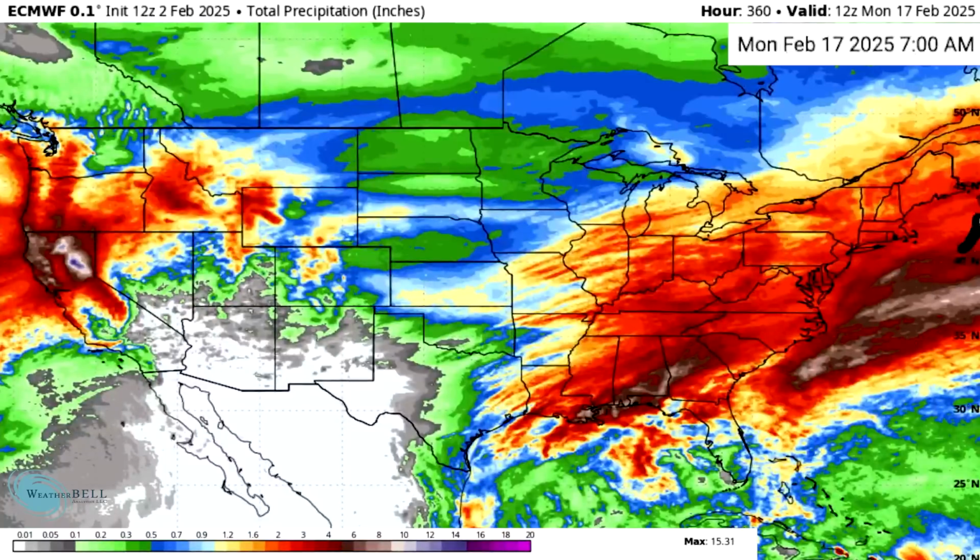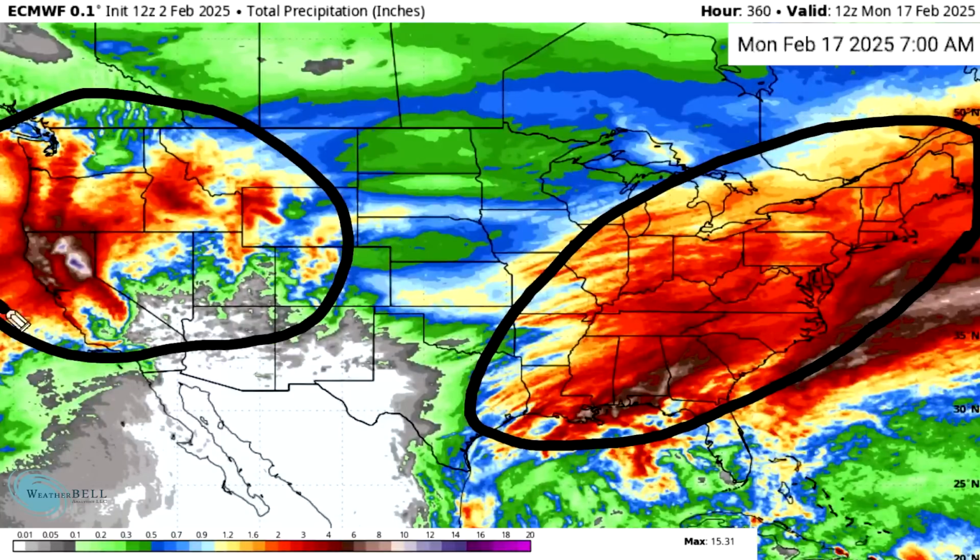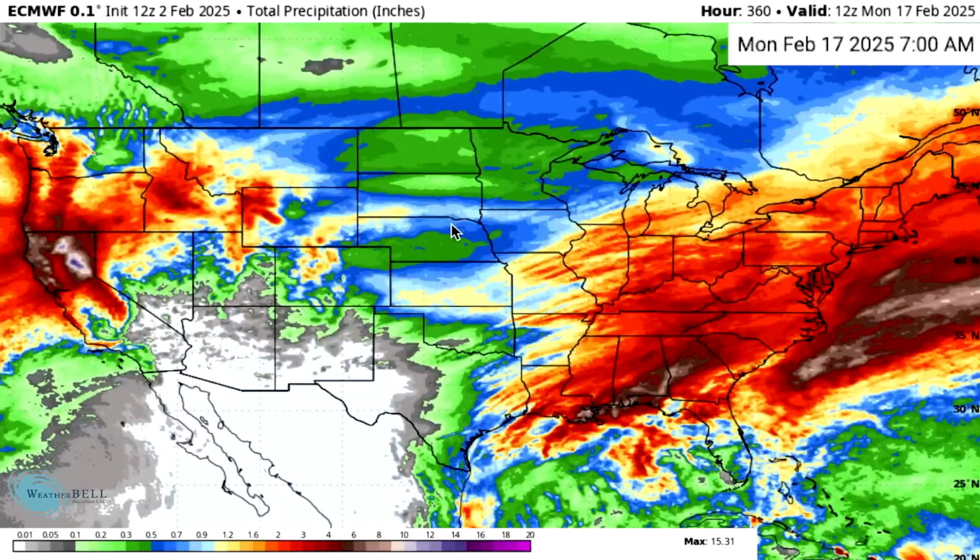Precipitation, obviously abundant. Despite the very cold pattern, we don't end up with a cold and dry pattern like we saw in January. We actually end up with a cold and active pattern, which is a really intense combo for potential snowfall. So potential is sky high here. And then the Northwest and Rockies, as well as portions of the Sierra Nevada, are obviously going to cash in on feet of snowfall, as I mentioned.